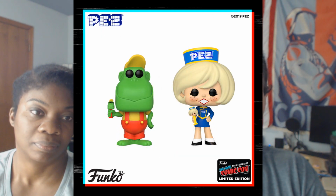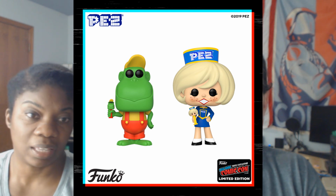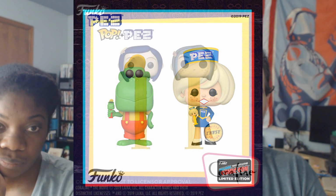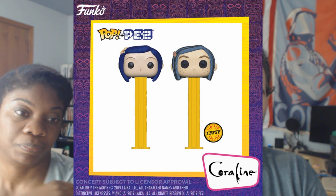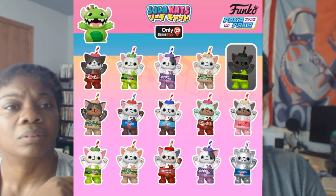Pez Girl and the Pez Monkey are going to be Comic-Con exclusives. Those look like Pops holding a Pez. Yeah, basically. So that's what you're getting? Yes, you're getting the Pop holding the Pez? A Pop Pez of themselves. Okay. Coraline. I believe this is still part of New York Comic Con. I have no clue. And now we're out of New York Comic Con, and this is Soda Cats Mystery Minis.